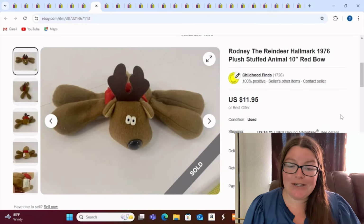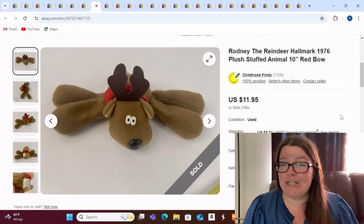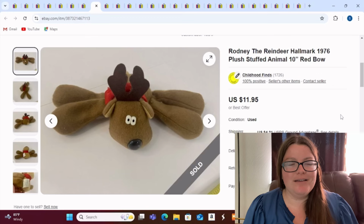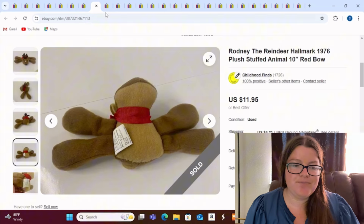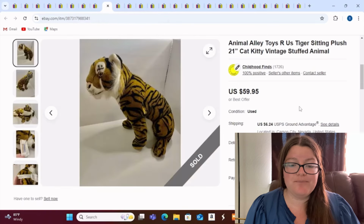This is Rodney the Reindeer, Hallmark 1976. I pretty much always pick up these guys if I find them and they're really cheap. If they're not really cheap, I don't. There's a bunch of other ones, Rhonda, Randy, and a couple others you can get as well, but usually they sell for around this price if they're this size. And $12 is what I got for this. I've probably paid 50 cents to $1 because I'll never pay more than that for these guys. But you can also lot them up, and they will sell well that way as well.